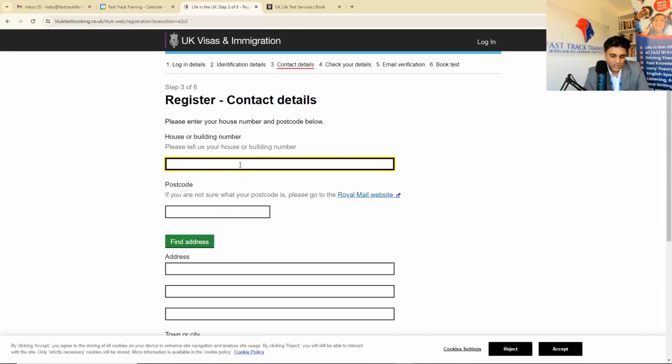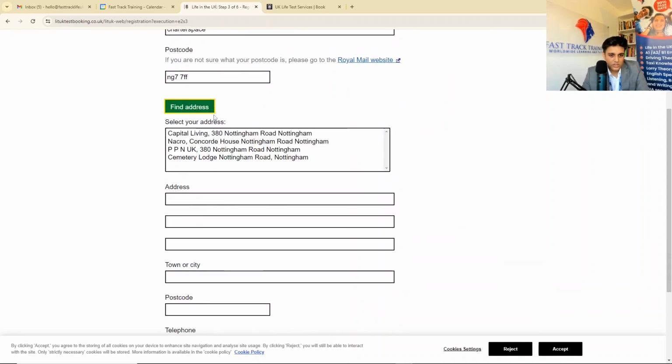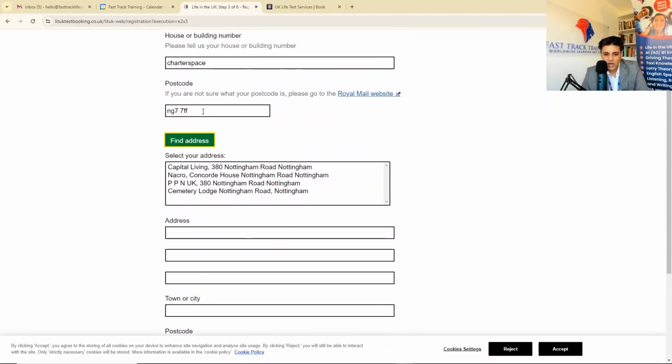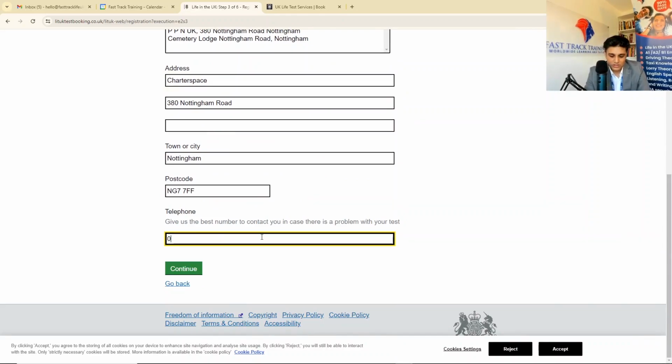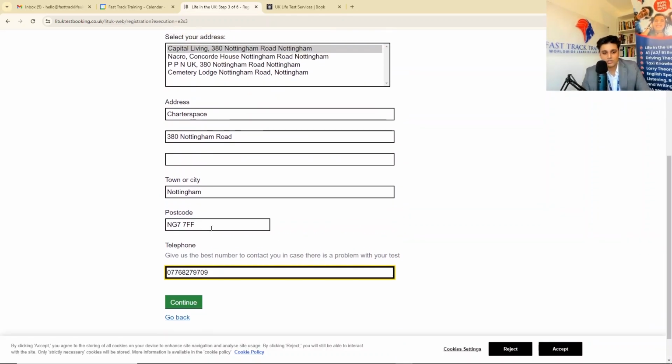Building number, I'll just put in the office address, which is Charter Space, NG7, 7FF. Find the place here. I don't think that's the right postcode. I think I'm giving out the wrong postcode for our office. It doesn't matter. Just put in Charter Space. Because I'm not going to use this account, I'm not putting in the correct details. So I'm just getting on with it.